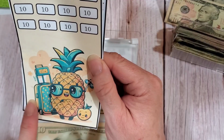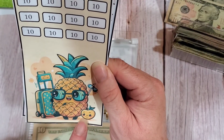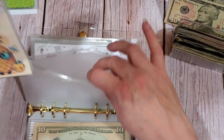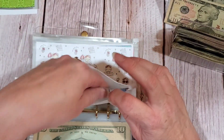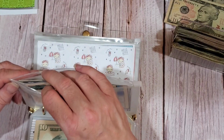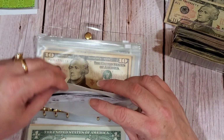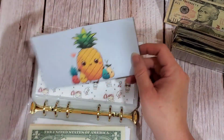Look at them. They're going on vacation. They have like a little bag, little sunglasses. How cute. Hello Kitty. Oops, where does this go? Oh, this is the pineapple.